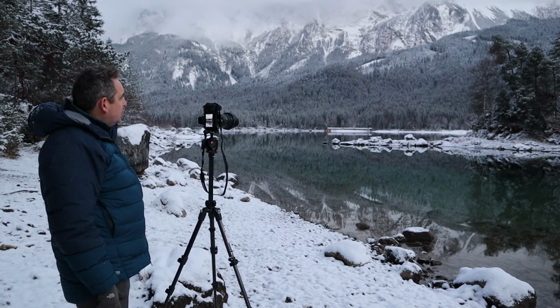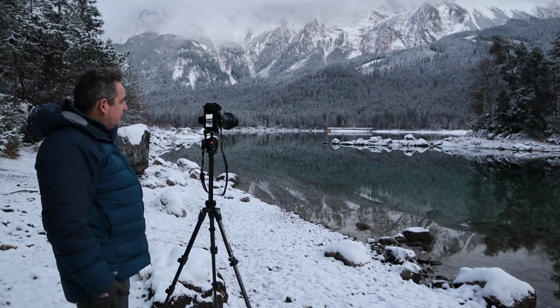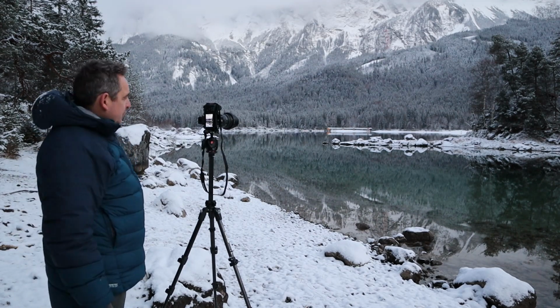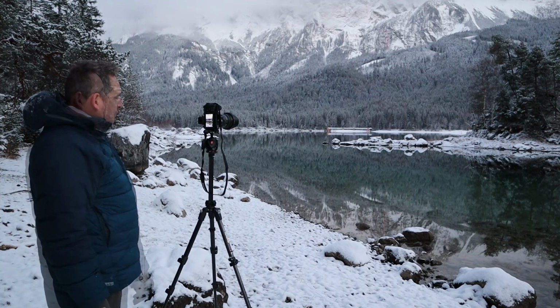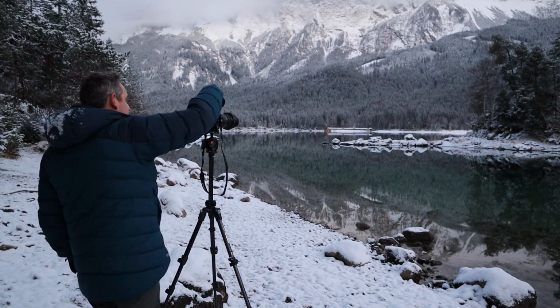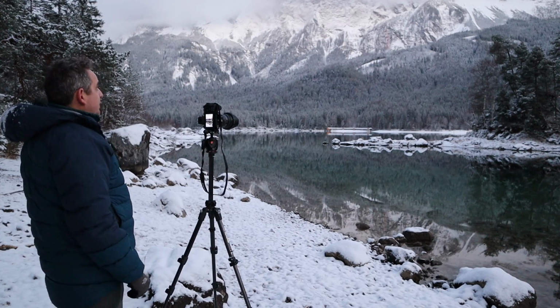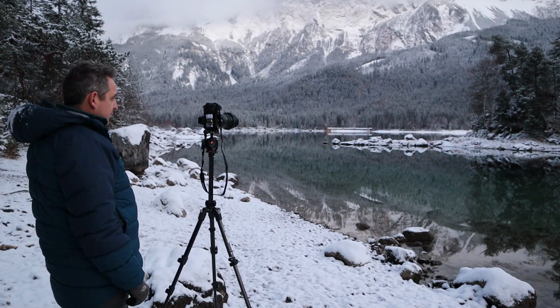Come on, cloud, move out. Move away. Move away. Just a little bit more. We shouldn't complain. Yeah, I got the shot that I wanted to get. Now anything from here onwards is a bonus. Now the mountain has cleared up. So we keep photographing to get the best combination of mountain, cloud, etc.